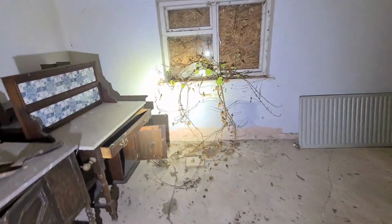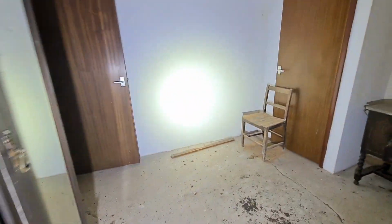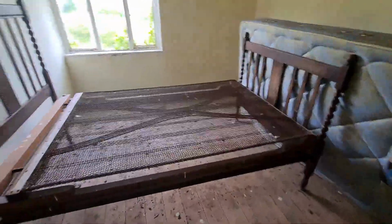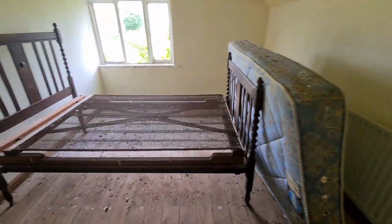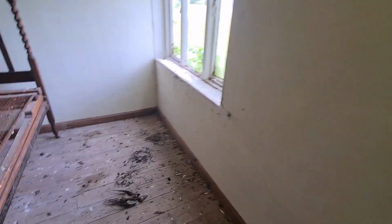Shame these things just got left in these places. So all that coming through the window, all overgrown. That's the wardrobe. Yeah, nothing in there. Bedroom. Look at that, so they've got the bed. You're going to do a night in here, the bed and the mattress? I don't know. Shocking. Let's have a look out the window and see what we can see.